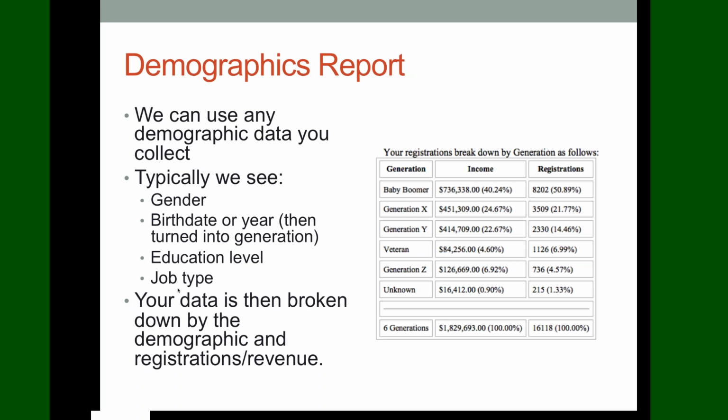So the more you run these reports, the more you can compare them to each other and see how things are going forward. But if you collect something like education level, if you're doing more continuing professional ed, and you're collecting job types or job titles, anything you collect like that, we can segment by and take a look at registrations and income from those demographic profiles. So this is a customizable section depending on what you collect. So that can be very helpful.